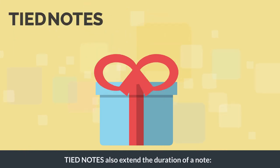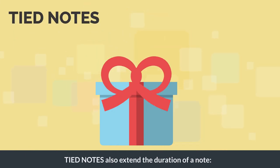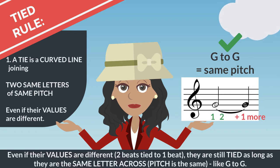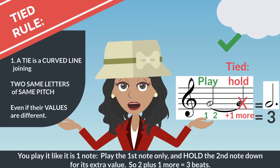Tied notes also extend the duration of a note. A tie is a curved line joining two same letters of the same pitch. For example, F to F. Even if their values are different, say two beats tied to one beat, they are still tied as long as they are the same letter across. The pitch is the same, like G to G. You play it like it is one note.